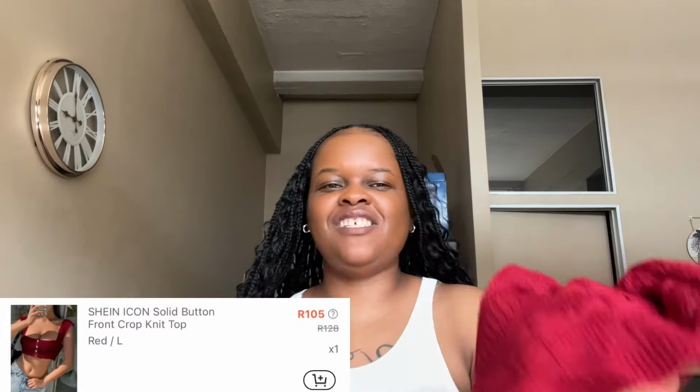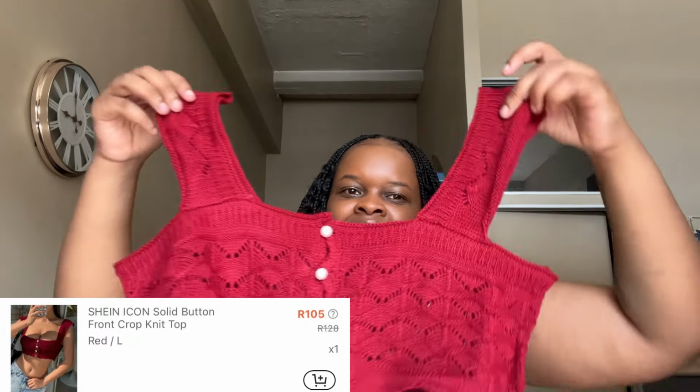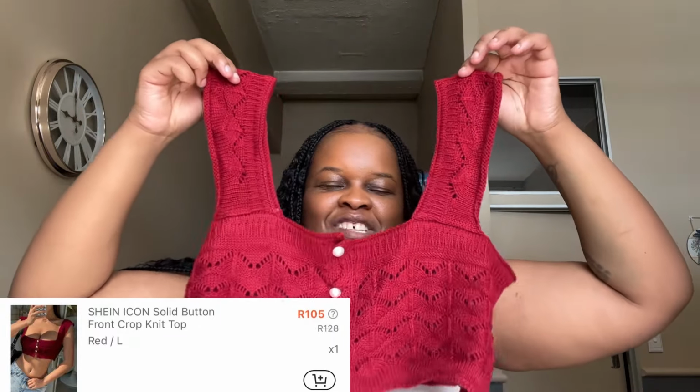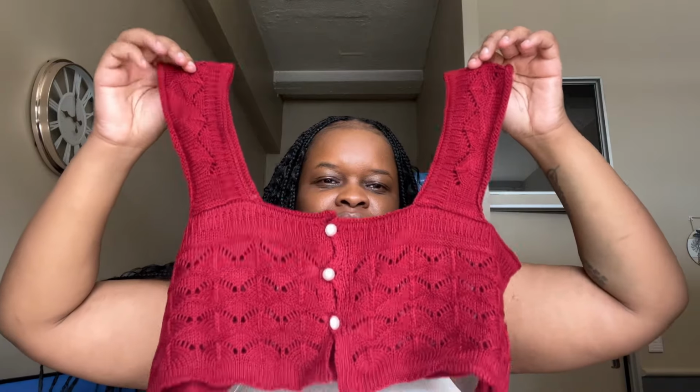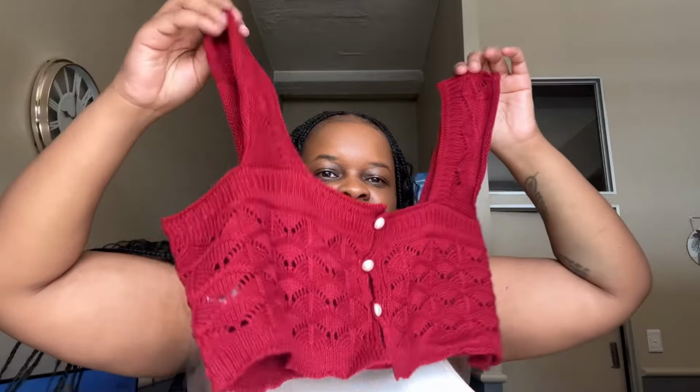And also, guys, in my last Shein haul, I bought this top, which is in a yellow color. So I bought this one as well in a red color. I just had to. So this is how it looks. Ta-da! I love this top. It's in a size large. I think the previous one is in a size medium. This is a size large in a red color.